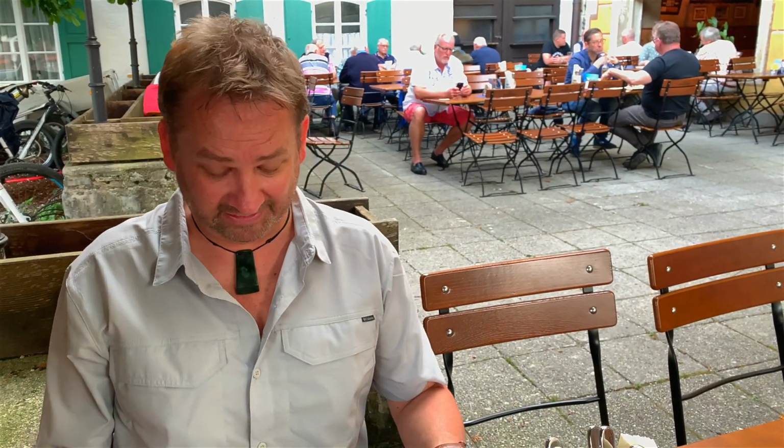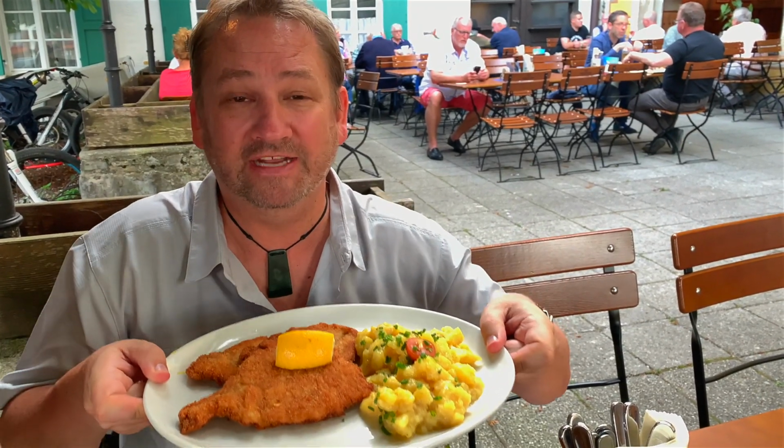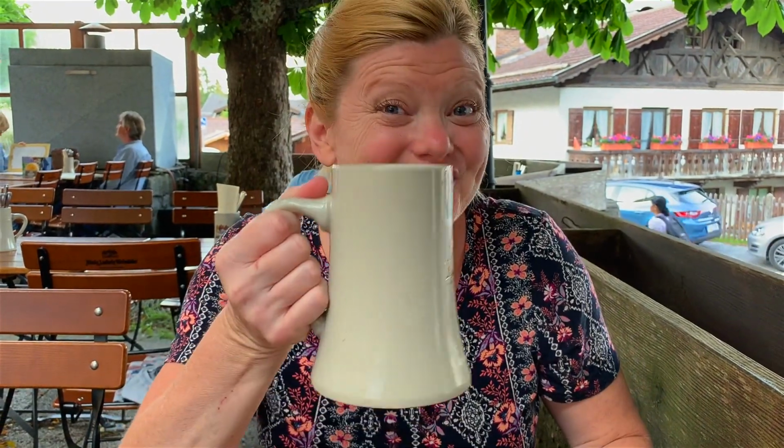Indulging, yes. Yum. If you want a real traditional meal, nothing really says it like schnitzel and potato salad. I can't wait to dig into this. We're really loving our road trip here through Bavaria. And while you're here, you gotta make sure you have beer. That's a must, and a traditional meal. Cheers.